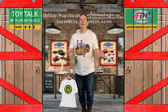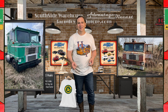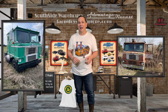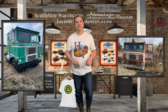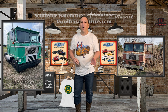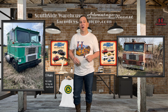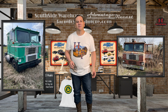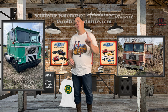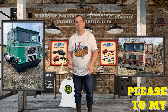The White 7400 Cabover engine road tractor. Totally forgotten, right? I mean, have you even ever heard of it? The White 7400 Cabover was definitely a forgotten truck from the past. You never see them at antique truck shows. I've only found one guy here on YouTube that has restored one.